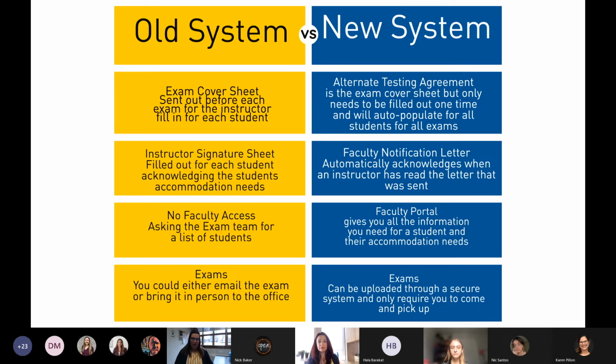The faculty portal is open 24/7 for instructors to view all students who have requested classroom and exam accommodations, and exams can be uploaded to our secure system and printed by our exam staff, eliminating the need to come into our office and drop them off in person. However, exams still will need to be picked up in person. If you have more questions about our new system, please don't hesitate to contact me.